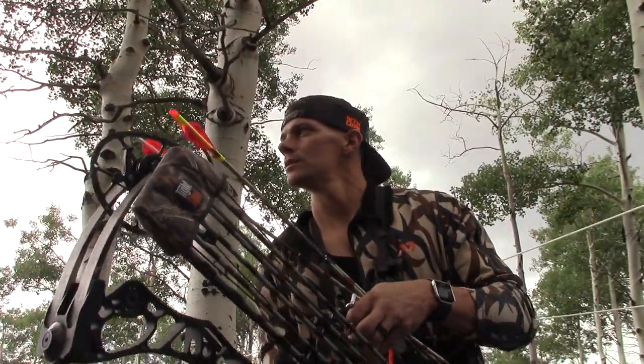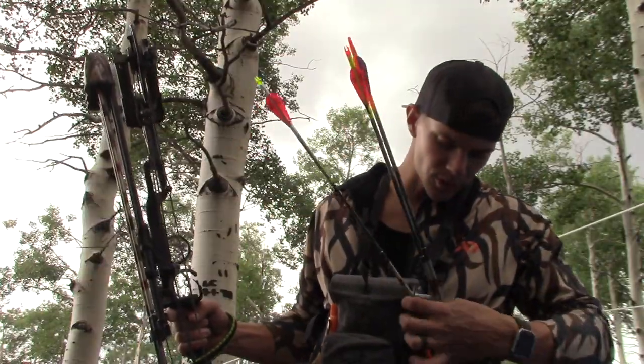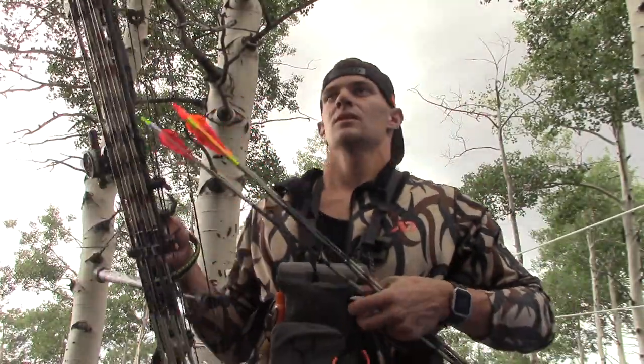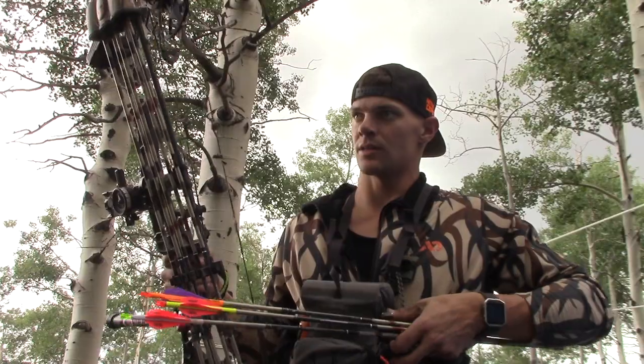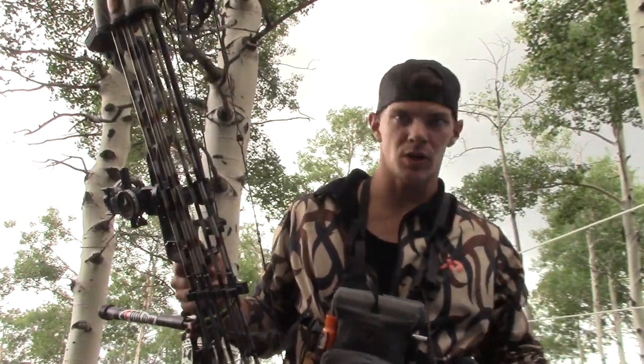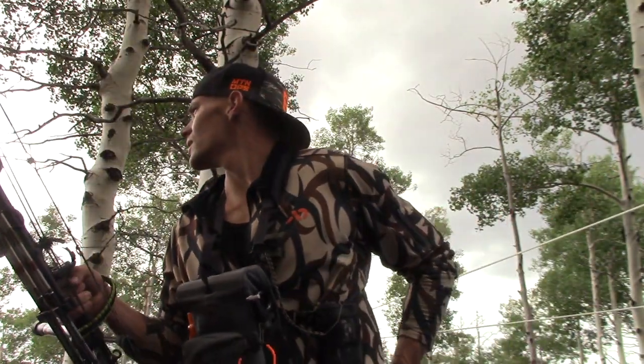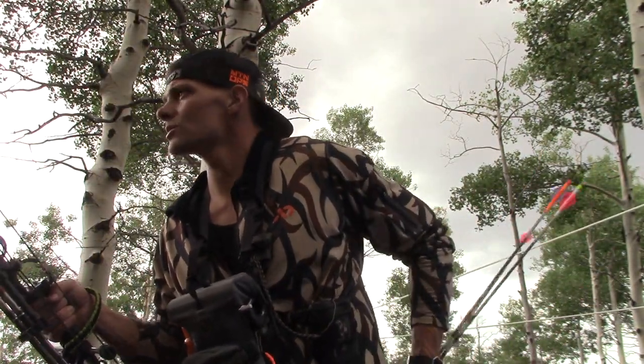So, as you should, I'm gonna shoot a few arrows. All the traveling and stuff in the case isn't always the best on these bows. Make sure it's dialed in. I'm just gonna shoot 30 yards a few times. Make sure it's good to go.